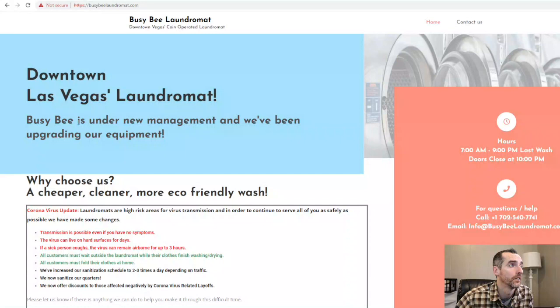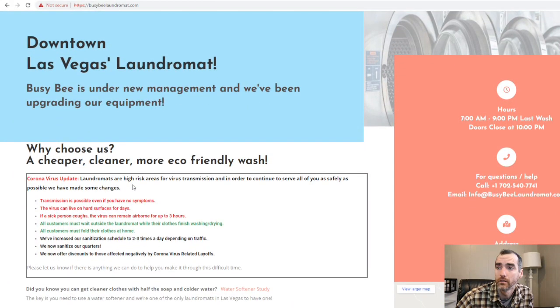The Busy Bee is under new management. We've been upgrading our equipment. Why choose us? Cheaper, cleaner, more eco-friendly. Looks like 7 to 9. Last wash, doors close at 10. Got a phone number. Increased our sanitation times. Oh wow, look at this. All customers must wait outside the laundromat while they're closed, finished washing dryers. So they have no inside seating, nothing right now. And no folding tables. All customers must fold their clothes at home.